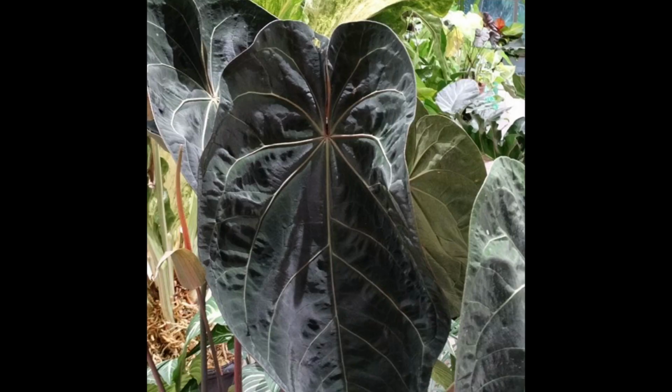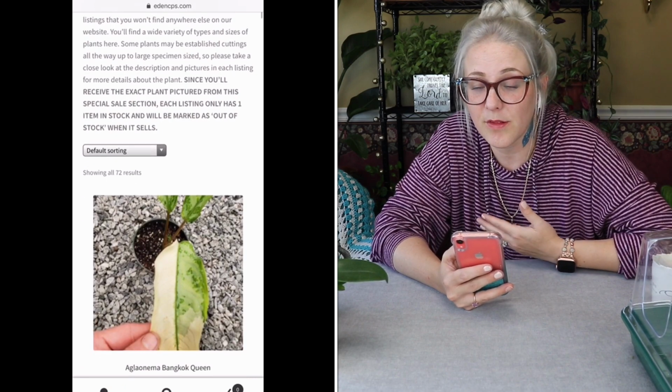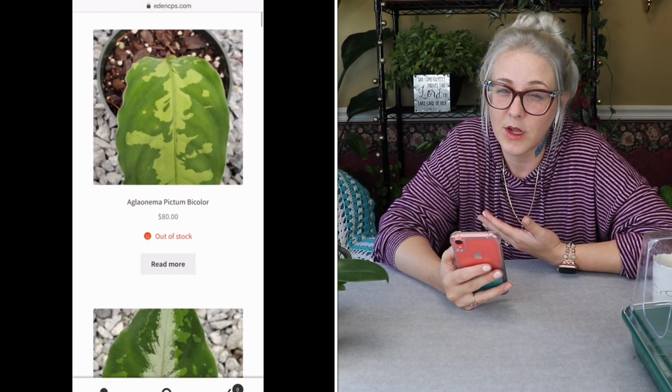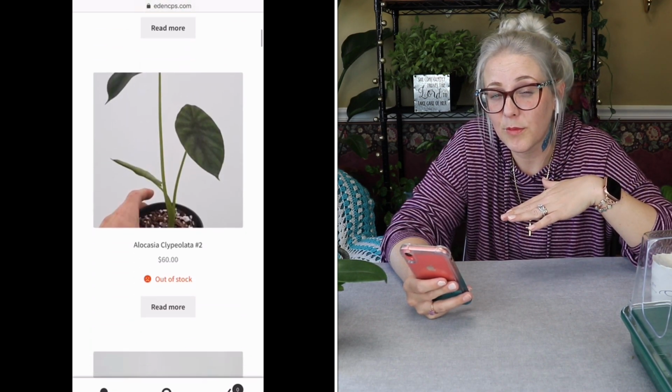So Peanuts Plants actually sent me a restock alert, basically saying that Eden CPS was having a plant purge, and I actually happened to nab an Anthurium Ace of Spades that will be here, I don't know when. They haven't sent me any shipping information at this point yet, but it's definitely going to be coming soon. It will be my first Anthurium. We'll have to do a special video to welcome my first Anthurium into the home. You know what I mean? It's going to be cool. So here's my Anthurium wish list.